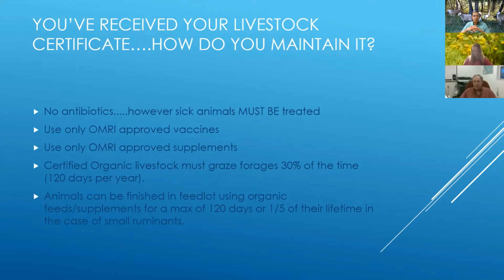However, one thing to keep in mind, and this is really important, is that the NOP specifically states that if you have sick animals, you are expected to treat them. From their standpoint, the health and welfare of that animal is more important than you trying to maintain your organic certification for that one specific animal. So if you have sick animals, you need to treat them. Yes, you will lose your certification on that particular animal, but it is a requirement that those animals be treated.